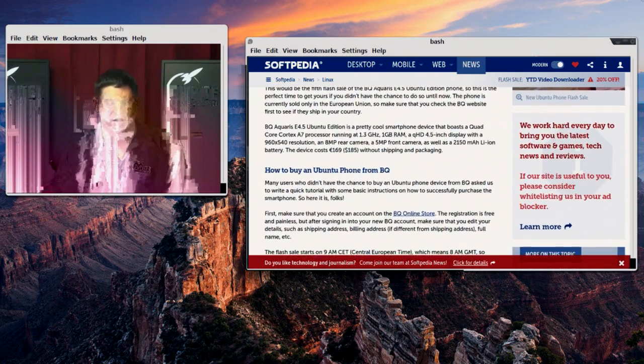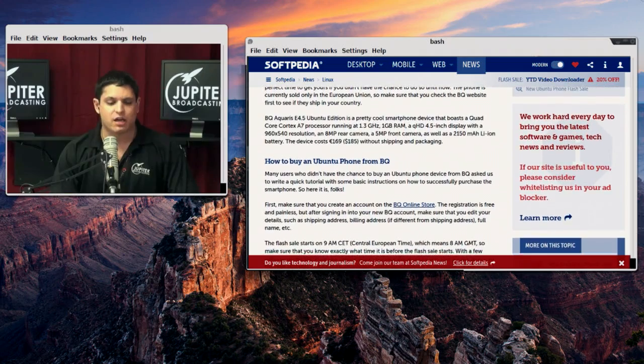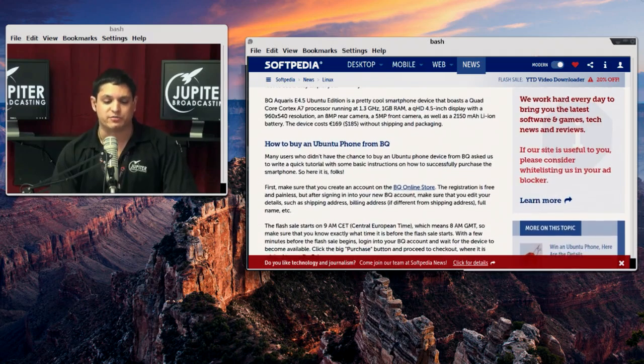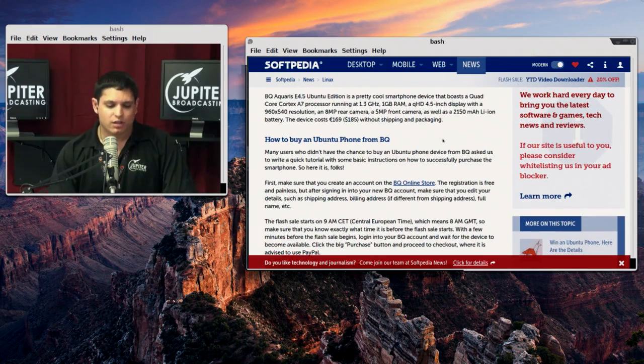And the BQ device, we've looked at that in the past, is going to be Canonical's Ubuntu phone. Yeah, and a reminder, it's a 1.3 gigahertz with 1 gigabyte of RAM, a 4.5-inch display, and 960 by 540 resolution. And there will be one that's more targeted to the U.S. market coming out later, I think, in the summer. So if you're in the U.S., you might want to wait. Although I don't blame you if you want to at least play with the BQ. I would be tempted to.